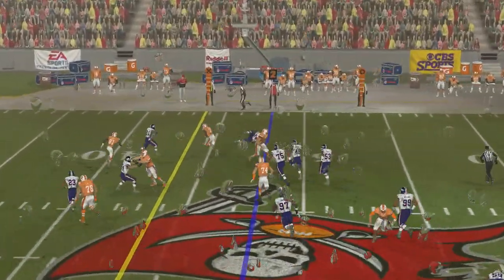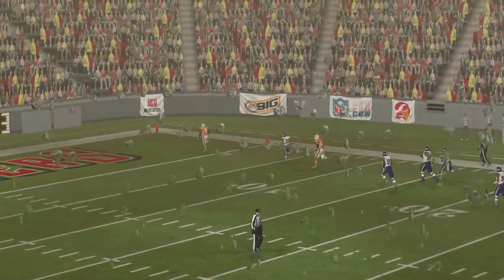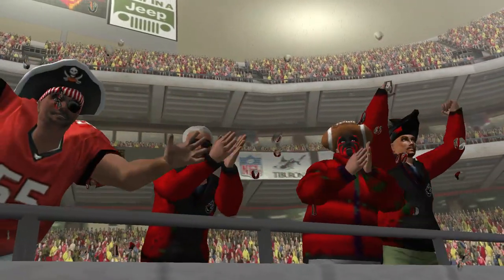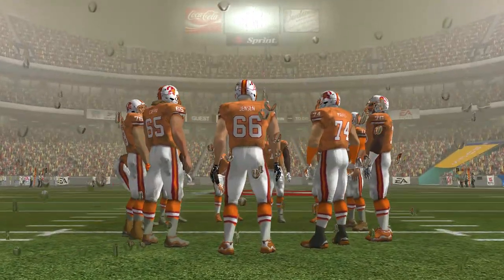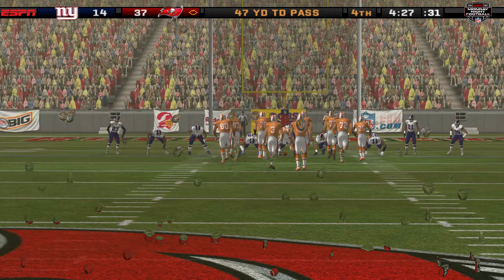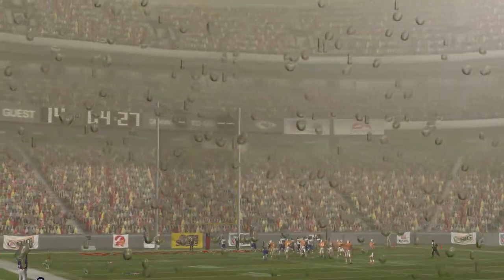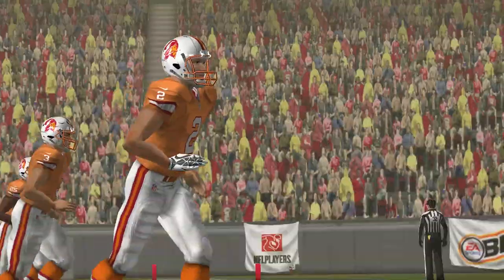Nobody picks up the running back. Running with a lot of room in front. The 30, the 20, the 10. Touchdown, Buccaneers. Great throw and then a fabulous run that goes the distance. Number three comes in to attempt the point after. The point after is good. They have a commanding 24-point lead after that touchdown.